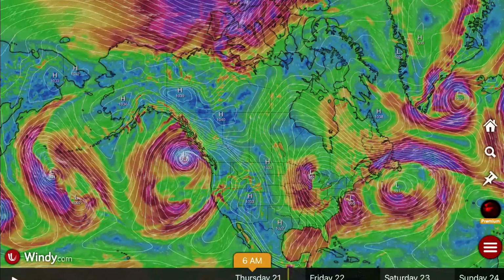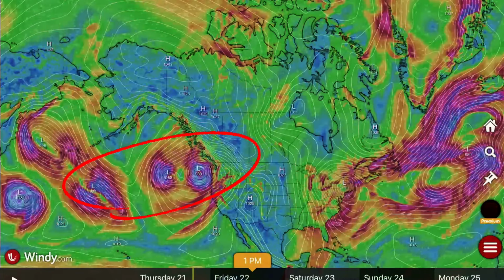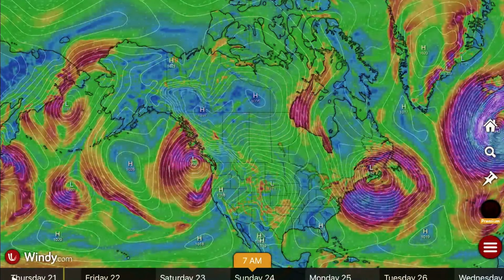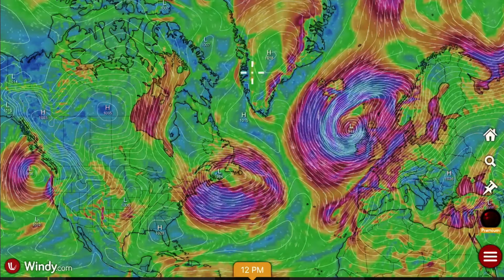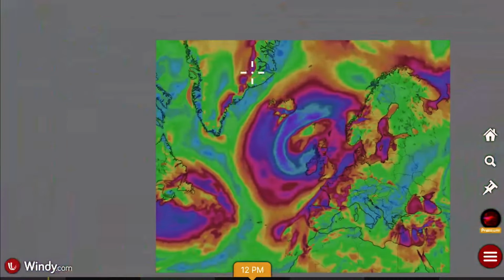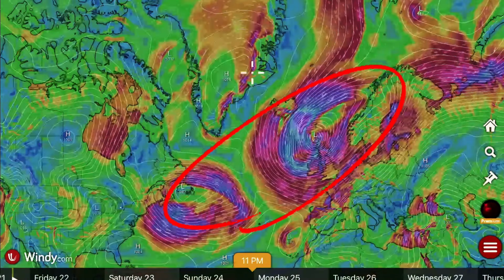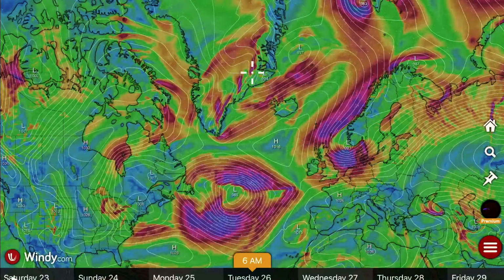Now let's have a look at world weather here. We're looking at wind models brought to you by windy.com as we have another bomb cyclone here heading towards the west coast of Canada. British Columbia is going to see another strong low, as that one first did not penetrate the Rocky Mountains. We've also got a huge low pressure system here affecting Ireland, the United Kingdom, and Eastern Northern Europe. And another one is on its way.